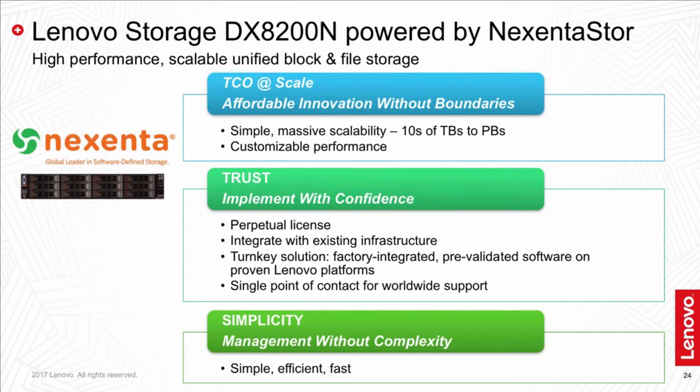And then lastly, I just hit on again, simplicity, that ease of use. As we move more and more towards generalists and things like that in the data center, we want a product that's simple, efficient, and fast so that you can actually reach those quick deployments that were talked about earlier. We've got to have a solution that really provides what you need easily and simply.